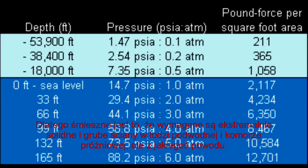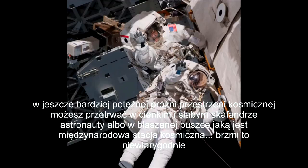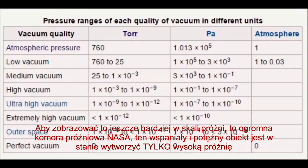So again, it's funny that they need extremely thick and structurally solid walls for a submarine and a vacuum chamber, but for some reason, in the more powerful vacuum of outer space, you can survive in a flimsy spacesuit or the tin can known as the ISS. Sounds legit.